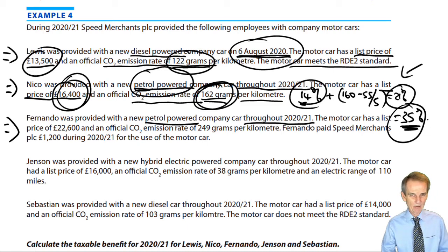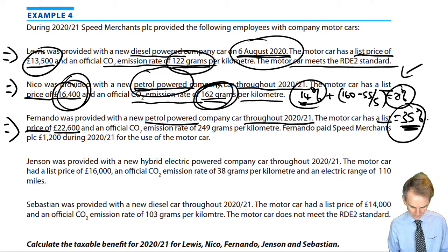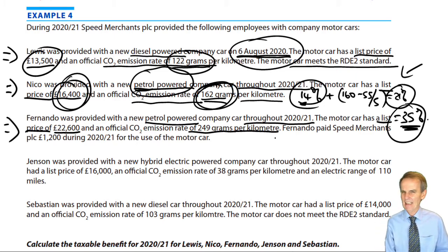2021. So again, it will be written, was provided on the 6th of April 2020. List price, 22,600. CO2 emissions, 249 grams per kilometre. That's a very big number. So I wonder what issue that is going to bring into play as regards what you will use as your percentage rate.